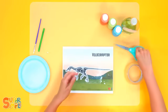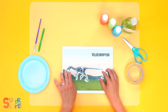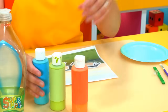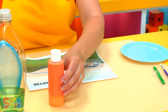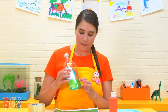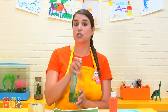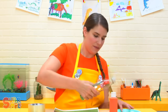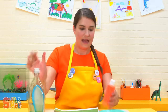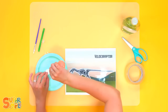Awesome. Okay, now we can pick the paint color, and you can use any paint color you want. You can get creative with our dinosaur colors. I have orange, green, and blue. I'm going to use orange for our Velociraptor. To make the paint that we're going to put over top, we need a little bit of dish soap. It can be any kind of dish soap. We want to add one part dish soap to two parts paint. So we'll add a little bit of dish soap to this dish here, like that. And then we'll add twice as much paint. Squeeze it out like this.